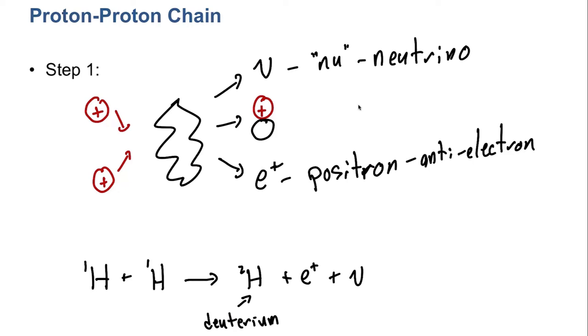So this is the entire first stage of the proton-proton chain. You've got the H2, which gives you both of your nucleons. You've got the positron, which gives you charge conservation. And then you've got this neutrino coming out, which gives you lepton conservation. Now, what's going to happen to this positron and this neutrino?